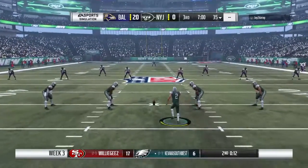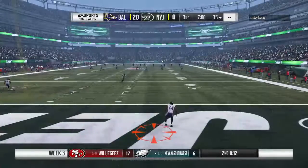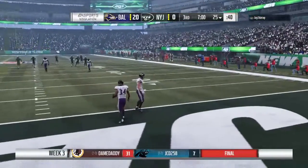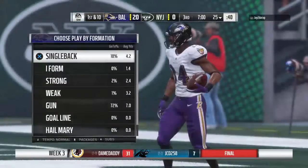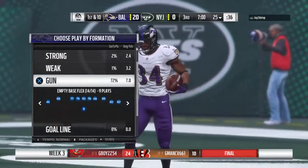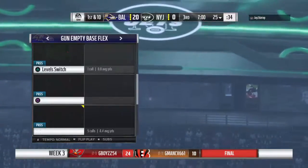Forecast calling for more of the same. The rain set to continue as we are underway in the second half. Out come the Ravens now. They'll go on offense first here in this third quarter. They built a good first half lead. Now they have a chance to add on to it.